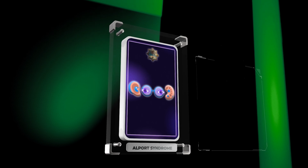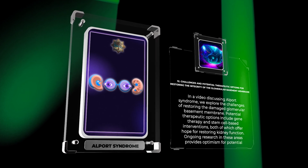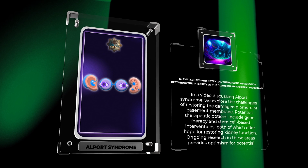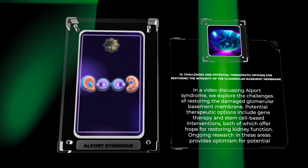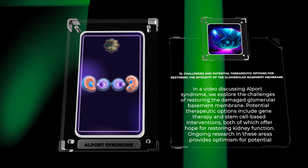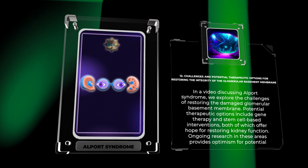In a video discussing Alport syndrome, we explore the challenges of restoring the damaged glomerular basement membrane. Potential therapeutic options include gene therapy and stem cell-based interventions, both of which offer hope for restoring kidney function. Ongoing research in these areas provides optimism for potential treatments in the future.